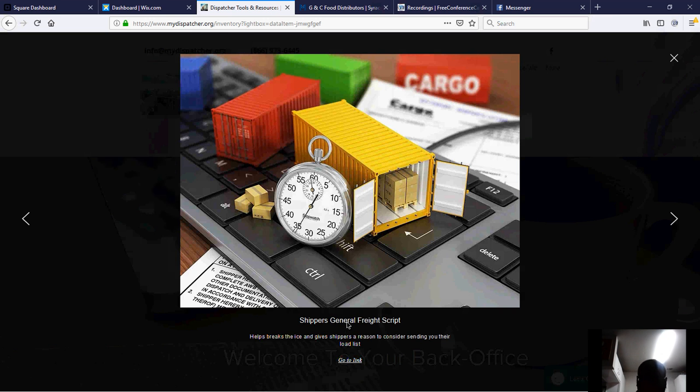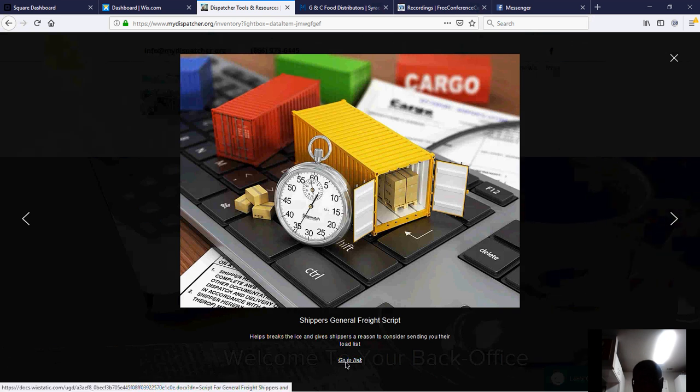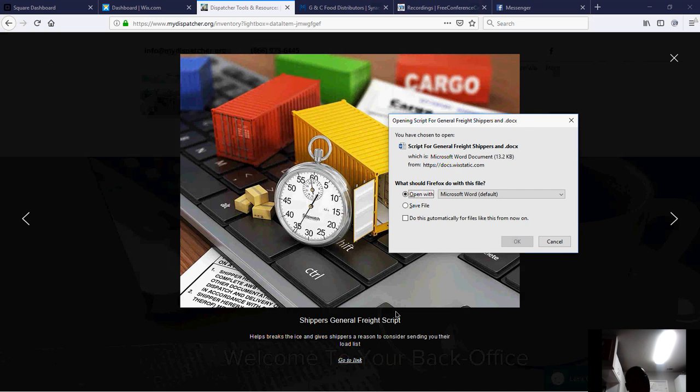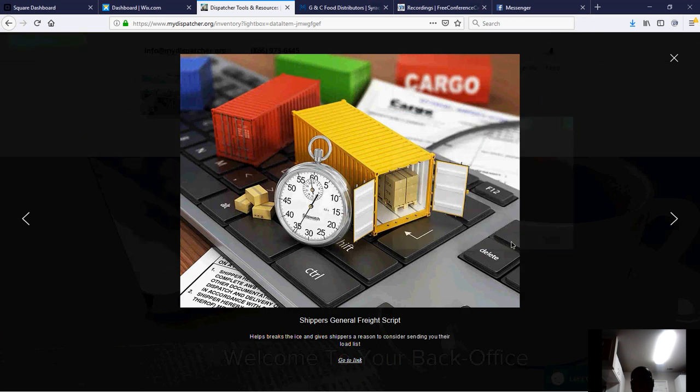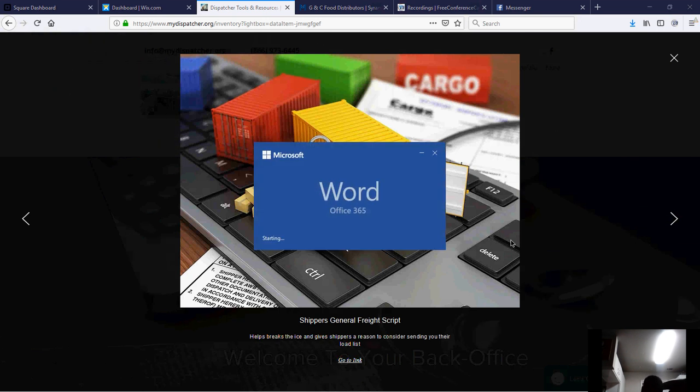All right, here's your Shippers General Freight Script. It says that it helps break the ice and gives shippers a reason to consider sending you their load list. Now, the script that we have, you can change this. You're going to click on it, and it's going to download, and you're going to click OK. You're going to open it up, and it's going to open up the script for you. You can change this to fit how you want to do it.